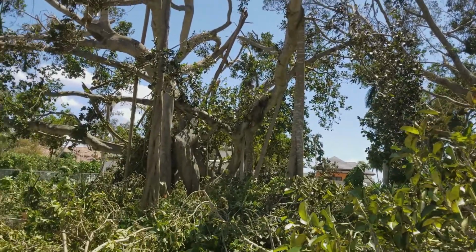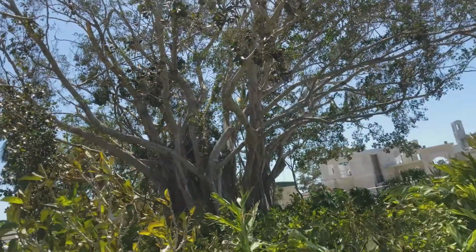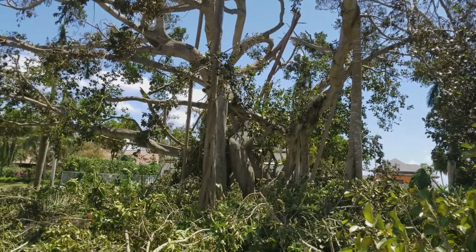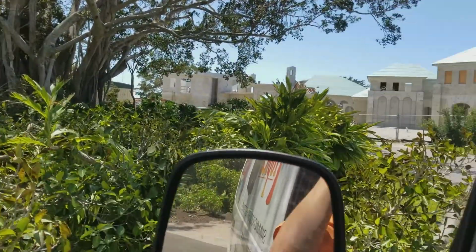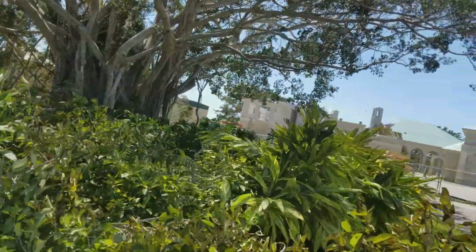But I wanted to show y'all that the banyan trees never seem to come out of the ground. The ficus seem to come out of the ground. The banyan trees generally have thicker trunks and less webbing going down. That's from what I can tell. They always have bigger leaves. I know that. Go over here and take a look.